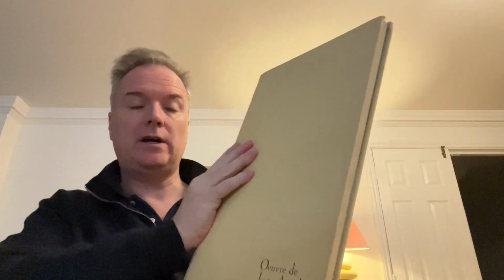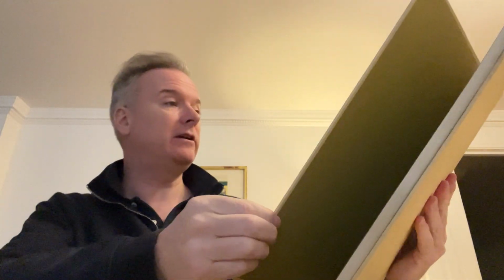This is another Oxfam book I bought online in England, and it's called Oeuvre de Juste-Aurèle Meissonier. I don't know who he is, no idea, never heard of him, but I knew from the size of the book this is going to be a good book. Now it's called large format. It's larger than average. It's sort of on its way to being folio size. It's not a folio, but it's on the way to being folio size.